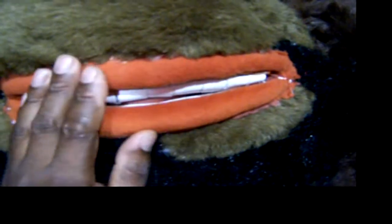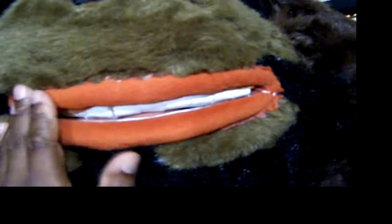Let's get to the mouth. The mouth is a different texture. It actually came from another elephant kind of toy, and the fur on here, or say the mouth texture, is very nice. So, you know, it doesn't actually feel as coarse as this kind of fur.